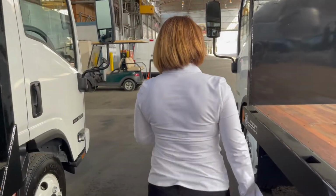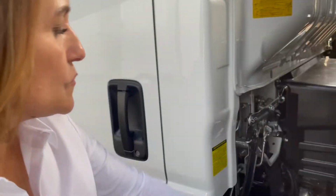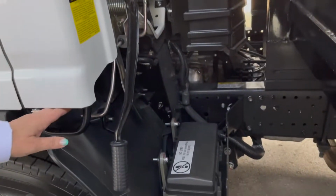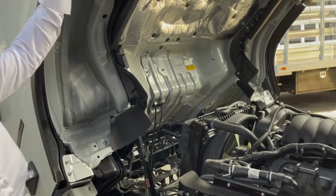We go all the way to the front and we notice that we have our engine cover, we have our fuse boxes, and then now let me show you how to have access to this engine, which is also really important because that's why part of our maintenance cost is so low.